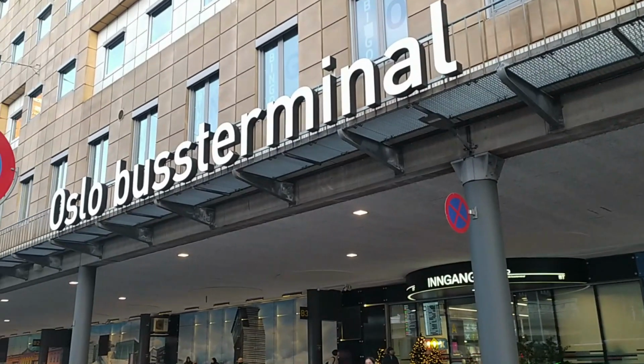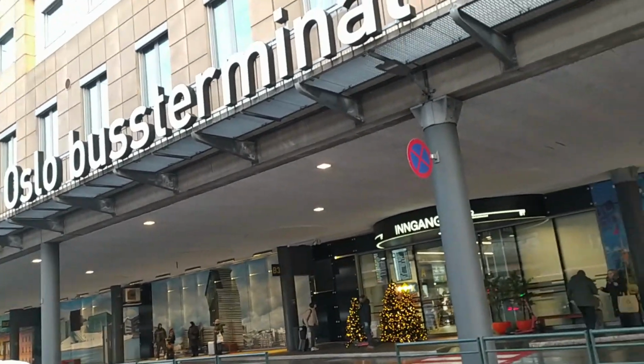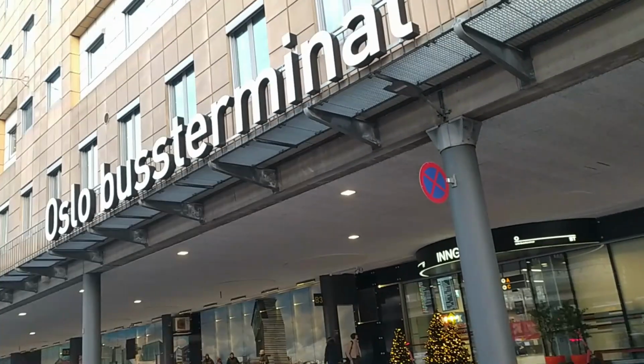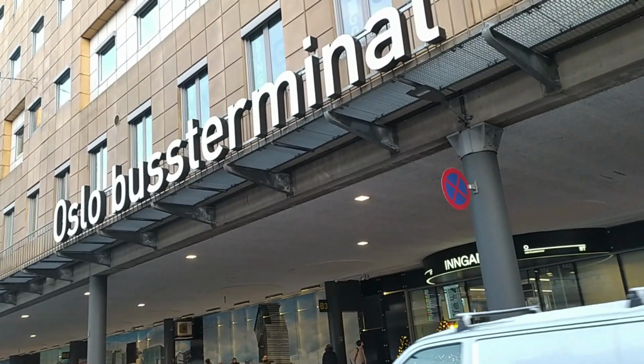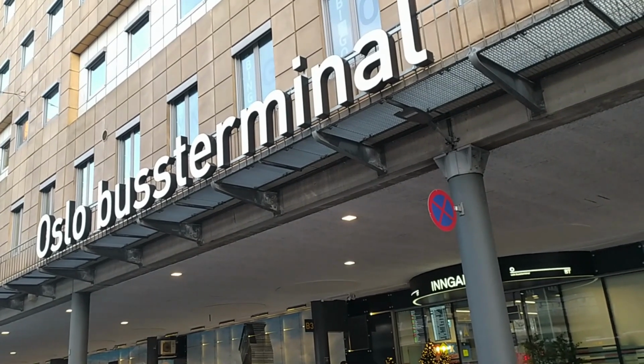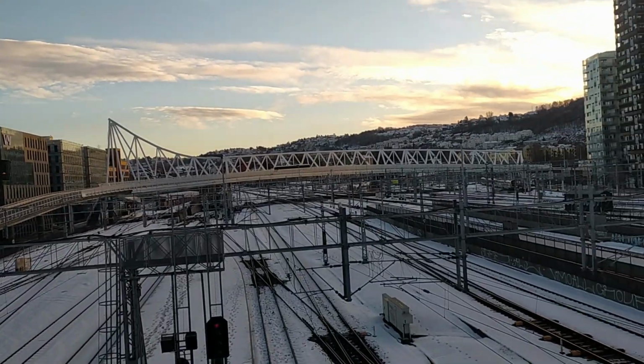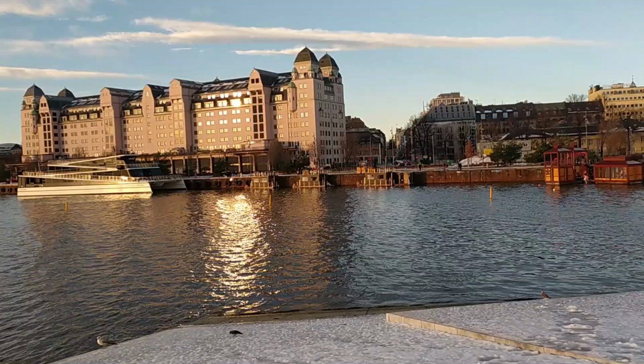I'm here at the Oslo bus terminal. The road was good. I slept the whole time actually. I had a problem with the Swedish border. They questioned my travel plan and they didn't believe my plan. They checked my tickets and stuff, but yeah, I'm finally here. The temperature is way colder compared to Copenhagen.